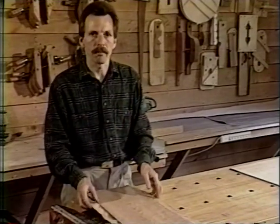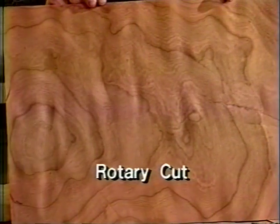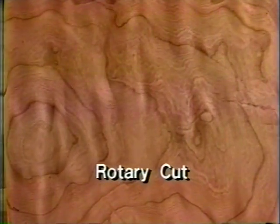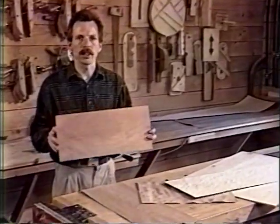Let me show you what each cut looks like in this cherry. Rotary cut looks like this, not particularly attractive. Look at this wavy, random grain pattern. Rotary cut is used for faces of construction-grade plywood, or the B side of furniture-grade plywood. One of the few exceptions is this bird's eye maple, which is rotary cut to maximize the eyes that you see in this piece. Quarter cut looks like this, very linear and graphic.